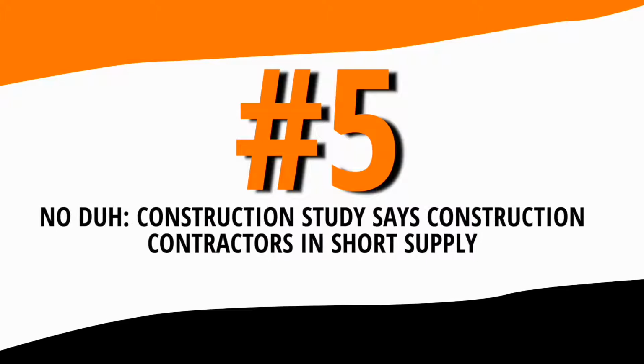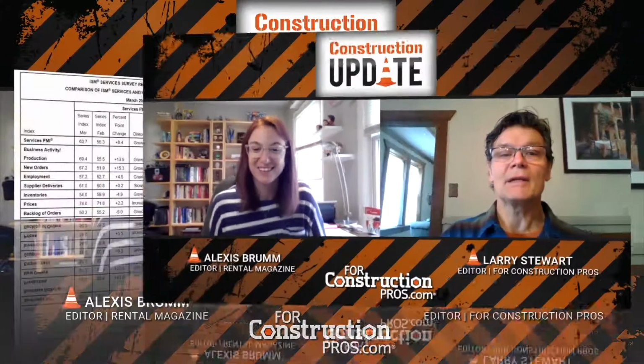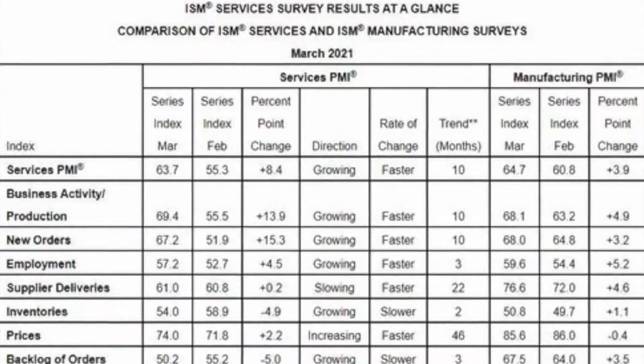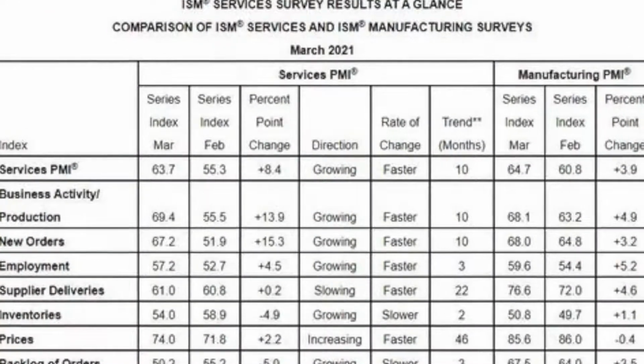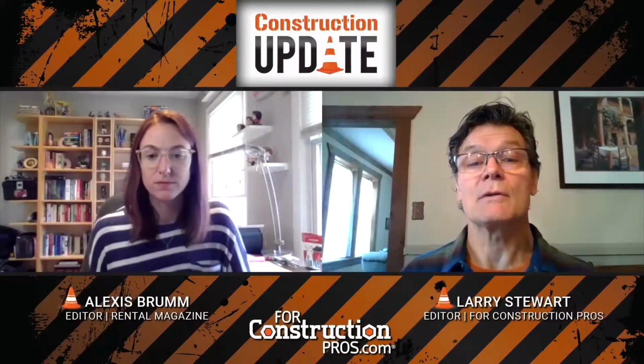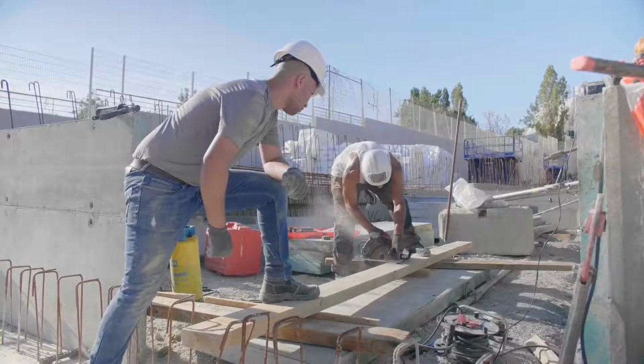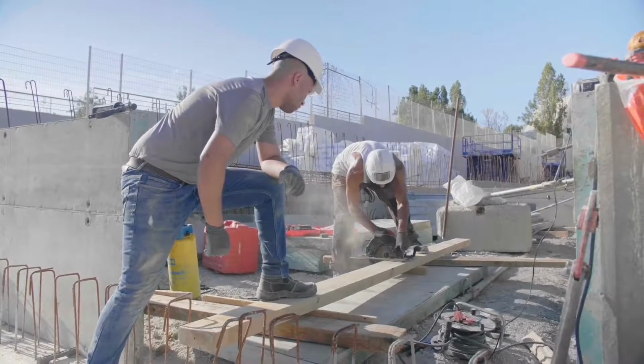Number 5 on the list, there's a study out that says construction contractors are in short supply. Surprise there. The Institute of Supply Management surveys executives in the manufacturing and service sectors every month, and they found a shortage of construction contractors as the top economic concern in the services sector in April. Construction experienced the highest price increase of all 18 service industries as well.